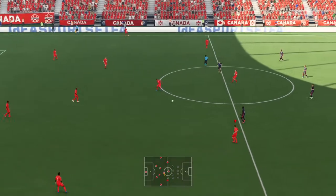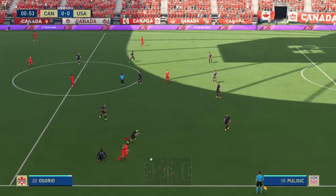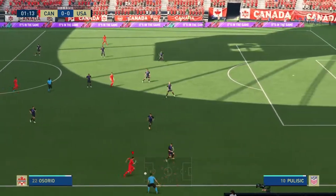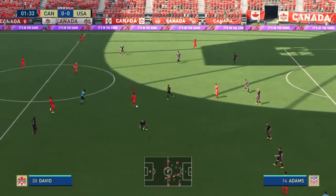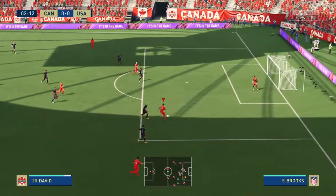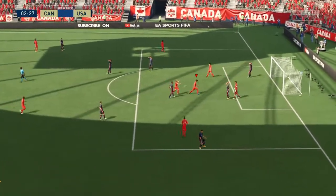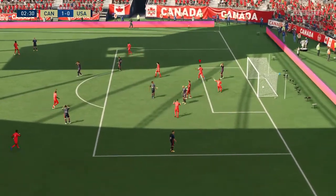And the match is underway. And continues his run. Jonathan David moving into the advanced position. Real chance. Must be. And a goal. Not wasting much time today. They strike first.